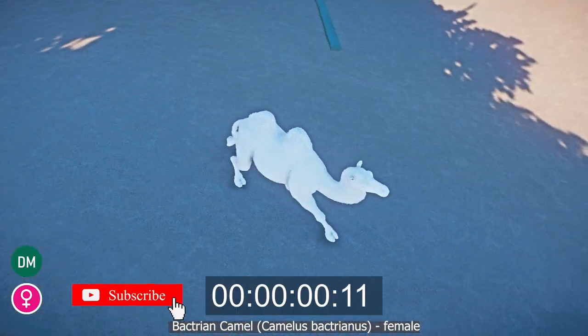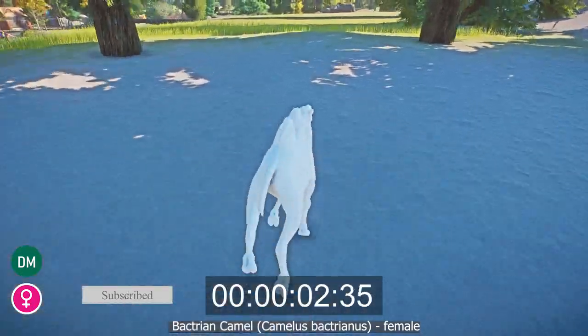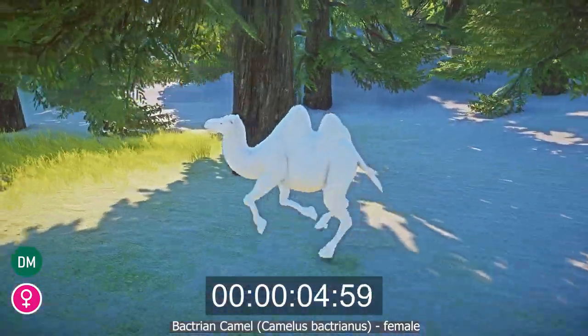Let the race begin. The Bactrian camel, Camelus bactrianus, is a large Asian ungulate.